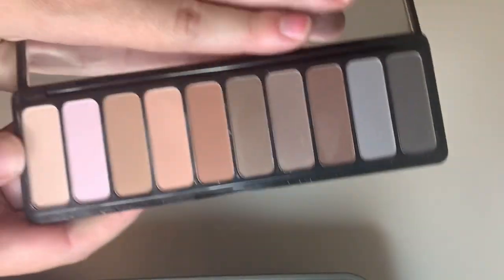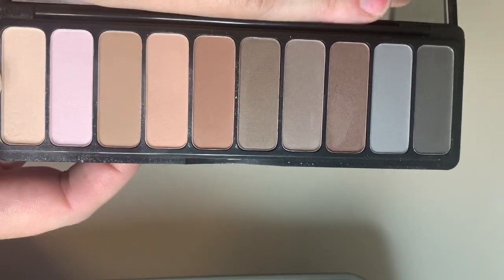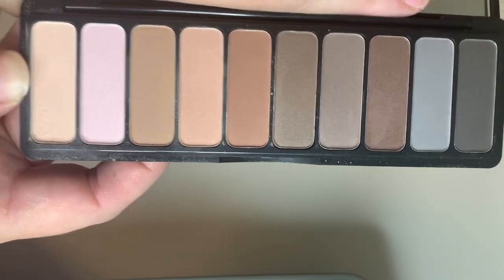This is matte. Mad for Matte. I think this is the first one. And I actually really like this. I really like this eyeshadow palette. And I think they still make the Mad for Mattes. So if you want mattes that are relatively cheap, I would go with the e.l.f. Mad for Mattes. So let me stack this back in here.